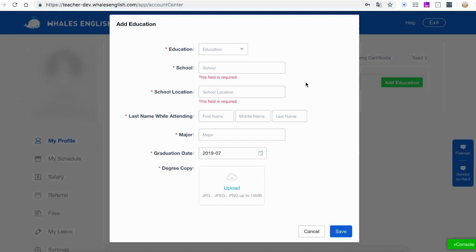We just want your name to be consistent with the name on the degree copy, in case you got married and changed your name. Then we would also like to know what kind of major you studied and the graduation date. Here again, please make sure that the graduation date you type in here is consistent with the one on your degree copy. The next step is uploading your certificate. Please note that we only accept the degree copy or the official transcript that shows the degree.